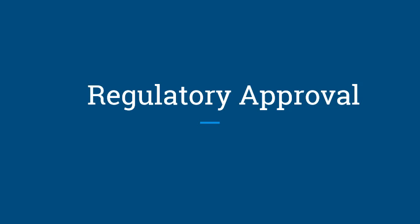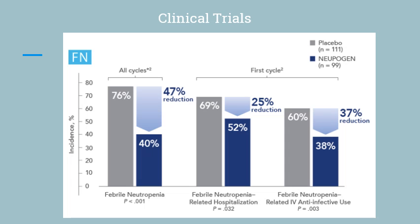Regulatory approval. The clinical study design for Neupogen was a multi-center, randomized, double-blind, placebo-controlled trial in patients with small cell lung cancer receiving up to 6 cycles of chemotherapy with certain prescribed cancer medication. The intent-to-treat analysis included 210 patients who were randomly selected to receive either placebo or Neupogen starting on day 4 after chemotherapy.